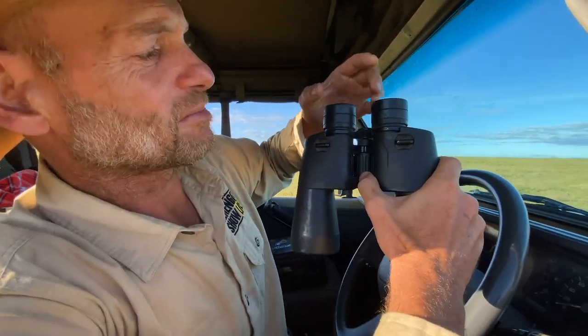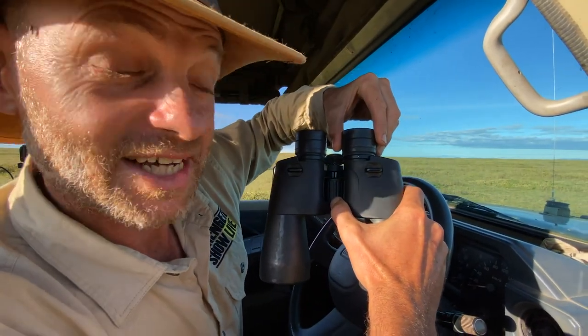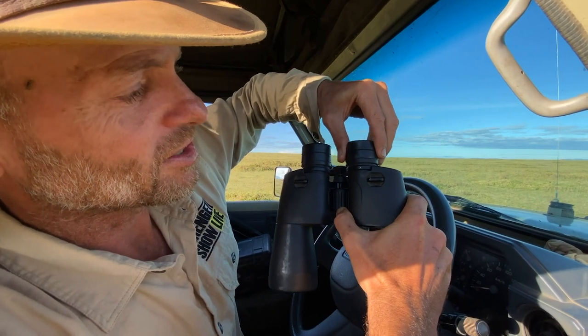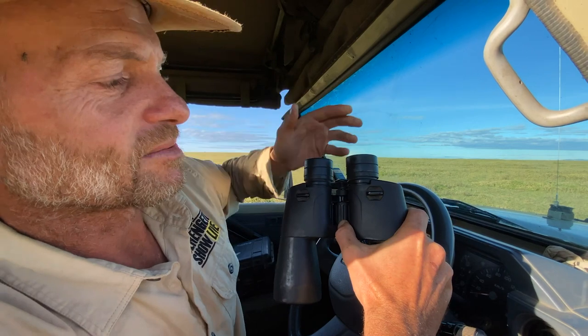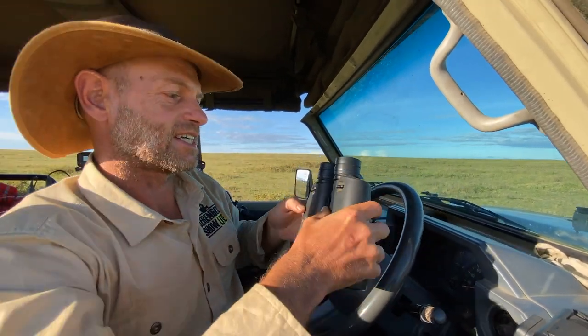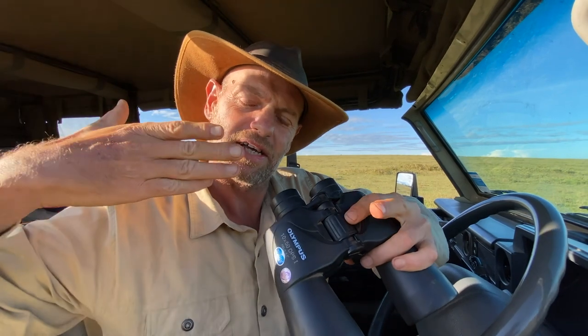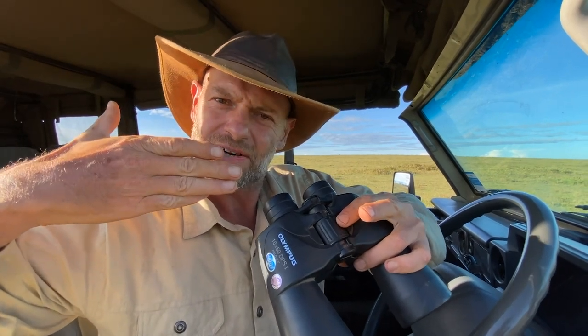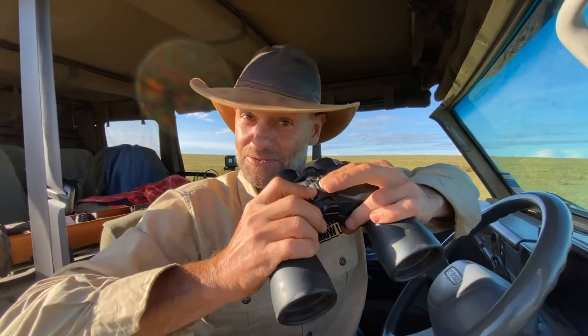First of all, you need to make sure that your binoculars are set correctly. You still have young eyes, so you can just put it on zero. If your eyes are different, you adjust this one so you can see very nicely. Then you have a dial here in the middle, and this will bring what you are looking at into focus or not. So you will see it. The focus will go from right in front all the way to far at the back. So you have to adjust this to get it into focus.